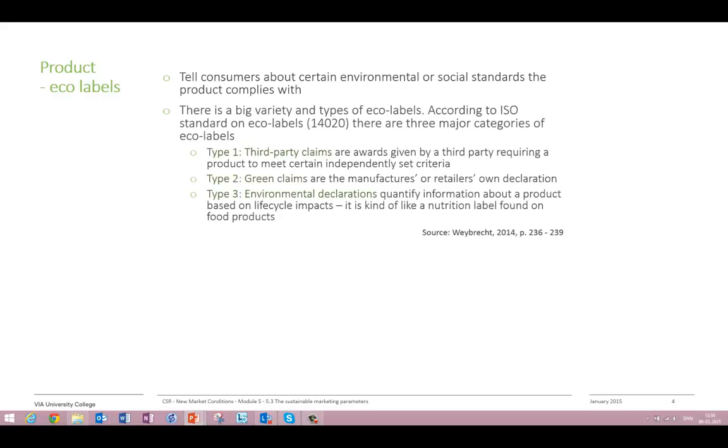Another aspect of sustainable products is eco-labels. Eco-labels tell consumers about certain environmental or social standards the product complies with. There is a big variety and many types of eco-labels. According to ISO, an international quality organization, the ISO standard on eco-labels, called 14020, describes 3 major categories of eco-labels.